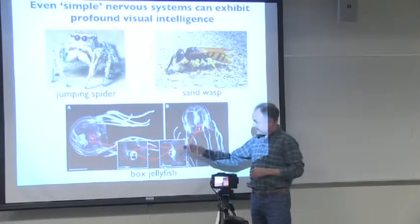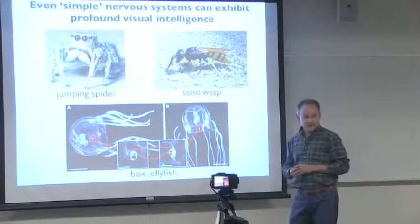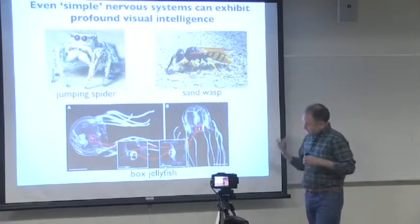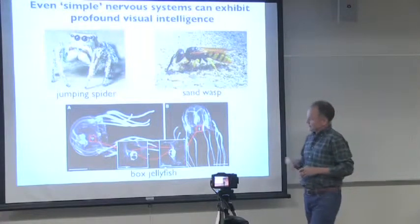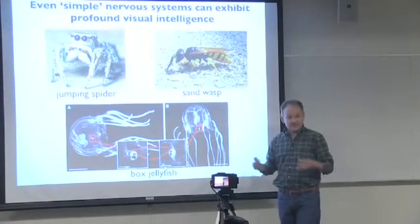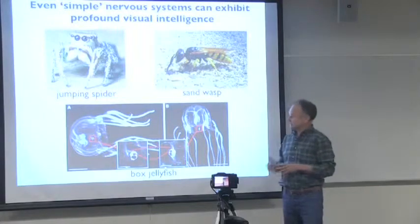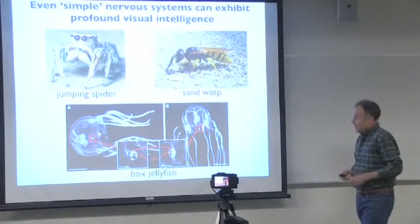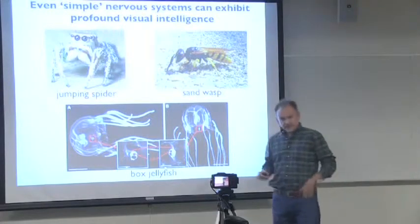If you just take them in the lab and probe them optically, they're almost aberration-free. So it has a really highly evolved, well-functioning visual system, and it's thought that they use this visual system to navigate within the banks of the river, to figure out where they are and where the prey is. So that's just a little bit about the animal world.